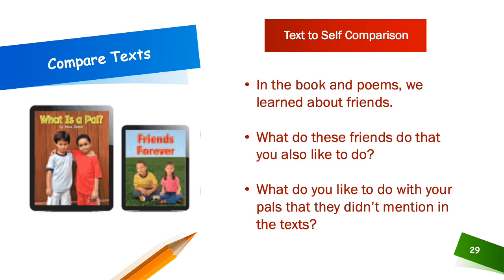We read this week books and poems all about friends. Now, we saw what they like to do as friends, but I want to know what you like to do as friends. What do these friends in the books do that you also like to do? Take a minute to think.